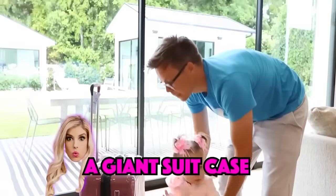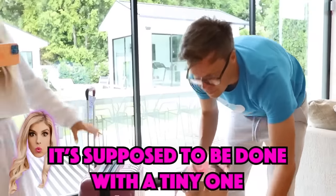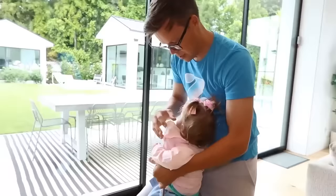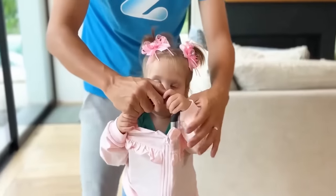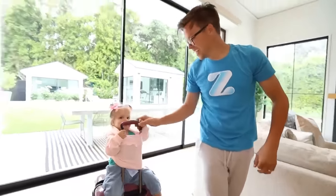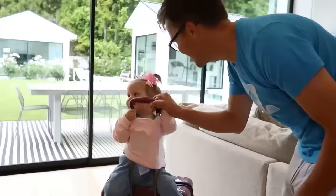Matt, you know that's like a giant suitcase. It's supposed to be done with like a tiny one. This seems a little sus. This is all that Dad has. I'll let this thing come up your shirt. Okay, hold on tight. You ready to go for a ride? Ooh, ooh, ooh, ooh. Oh, she loves it! Do you like it, Zadie?